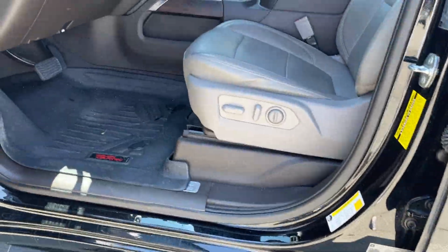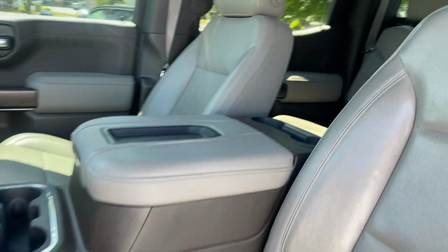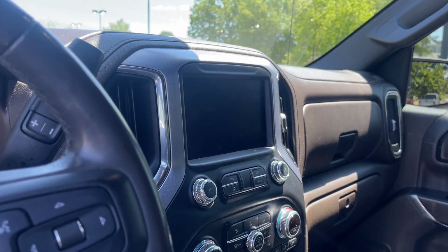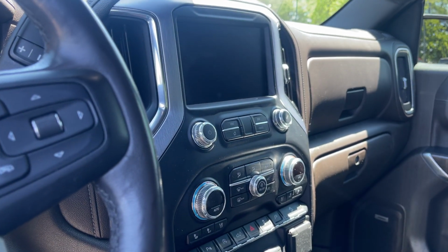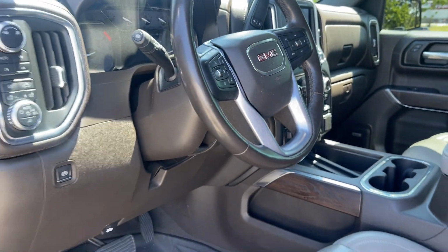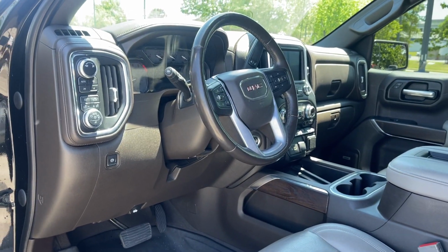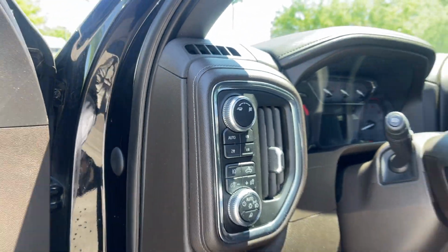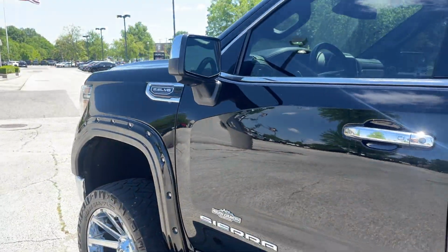Let's look inside. Look at this beautiful interior, would you? Is this gorgeous? Oh my goodness. You got navigation, backup camera, dual climate control, heated and cooled seats, trailer brakes, steering wheel controls, along with heated steering wheel. And look at the convenience of your four-wheel drive controls. This is one beautiful truck here.